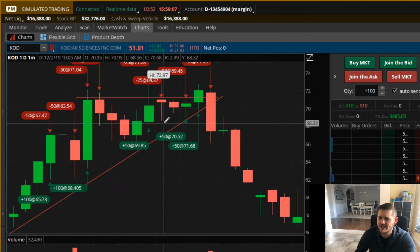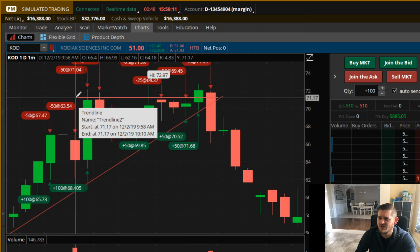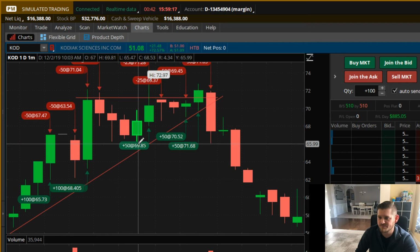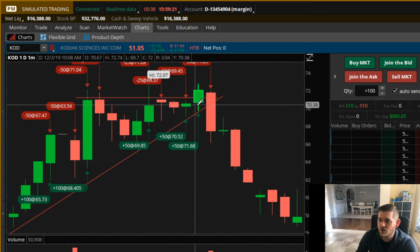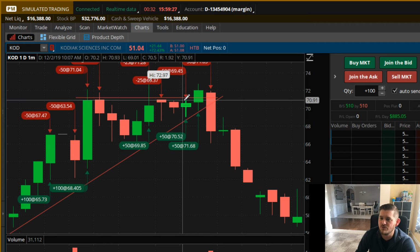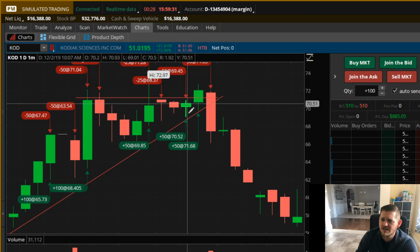It kind of got into this ascending triangle here, where it had resistance at 71.20, 71.30, but it was creeping up this trend line. So I was hoping it got over here in the corner and would pop. When I got into this candle, I was like, I might be a little early. I want to get out before it comes down and breaks too early. So I got scared out.